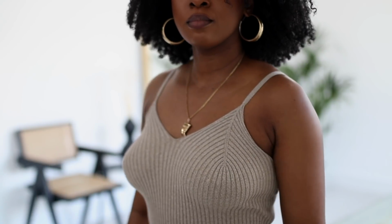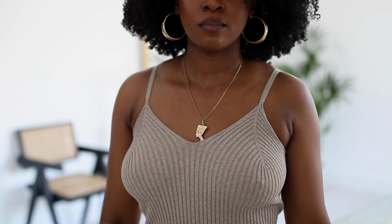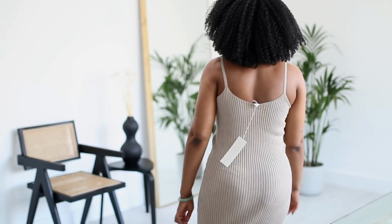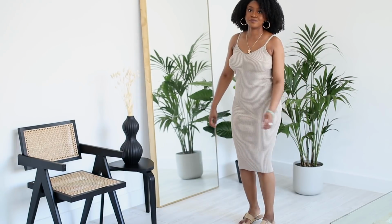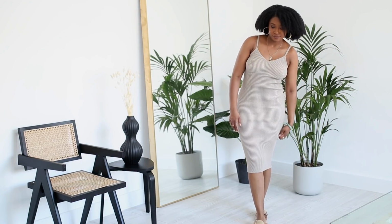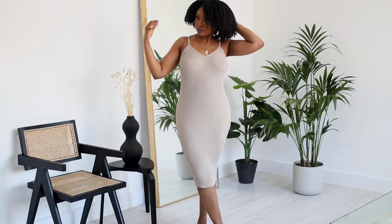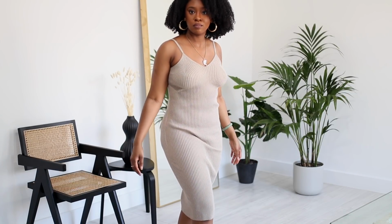So I picked up this dress because I love the detailing around the bust area. I just thought that it accentuated the body really well, creating really nice curves that complement your figure. You know, a nice casual piece that can be dressed both up or down. So you can wear it with some heels to really elevate the look, or you can wear it with some sandals for a bit of knockabout.